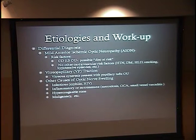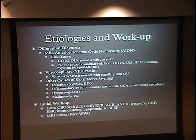Other causes of optic nerve swelling include infectious, inflammatory, or autoimmune, hypercoagulable, and malignant conditions. And our initial workup included several labs listed here, as well as an MRI of the orbits and face with and without contrast.